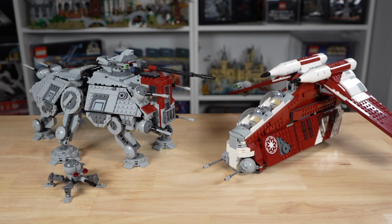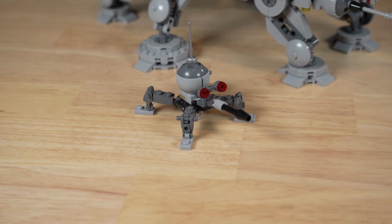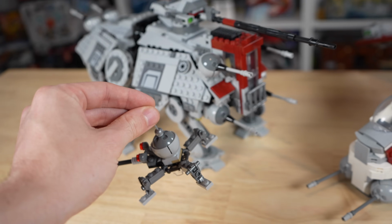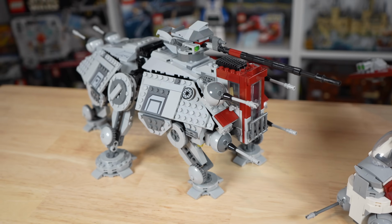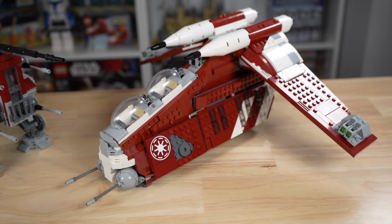Now, when it comes to play features, the ATTE actually has the first advantage in the form of its, albeit inaccurate, companion in the Spider Droid. It's just something that can totally oppose the ATTE. I mean, not very effectively, it's tiny, but it is something that you can have create essentially a battle with the Walker, and so I think that's a really good play feature, and the Coruscant Guard Gunship does not have that.